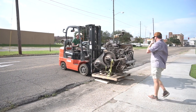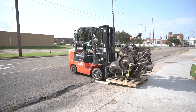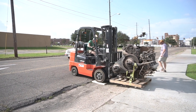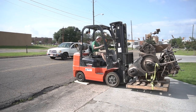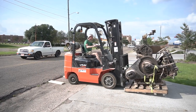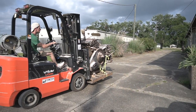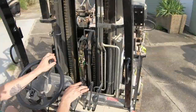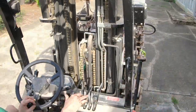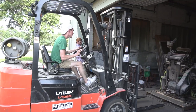When we got to the studio, we realized that there was a big gap in the asphalt, so we had to put down some 2x4s. If you can see, the press is bouncing around a good bit. We decided to ratchet strap the press to the pallet and then also ratchet strap the press to the forklift so the press could not fall forward off of the pallet. And there you go. Just like that, we had it moved.